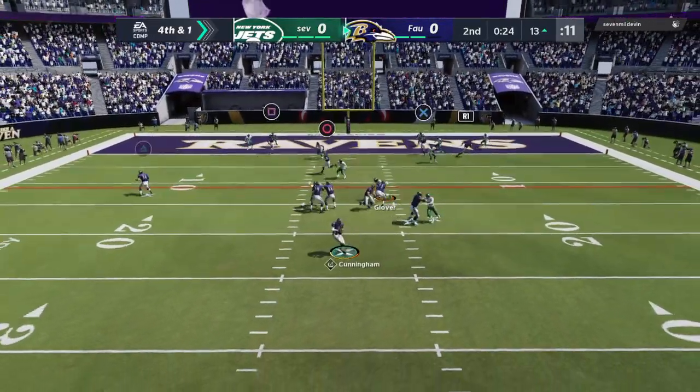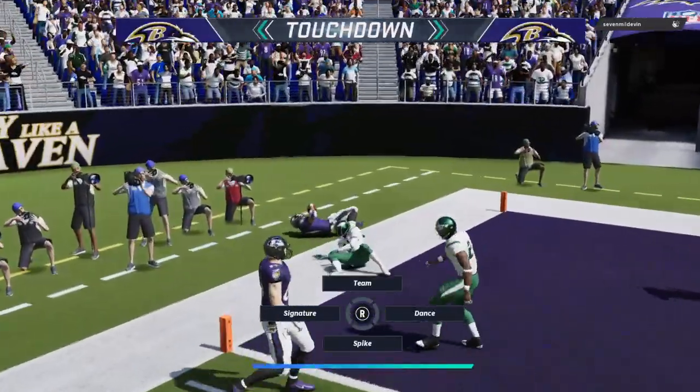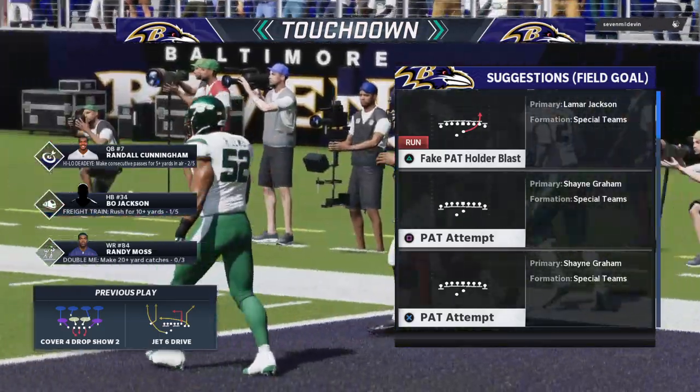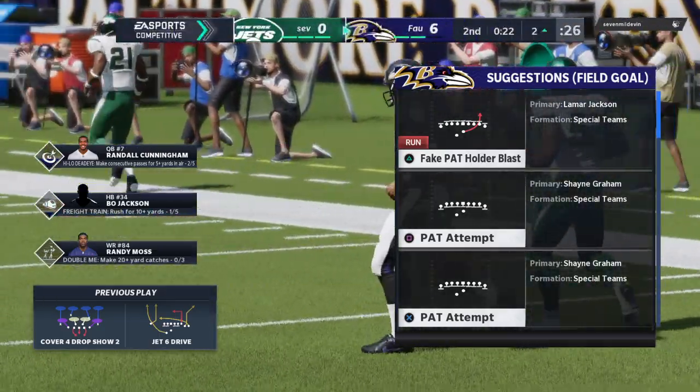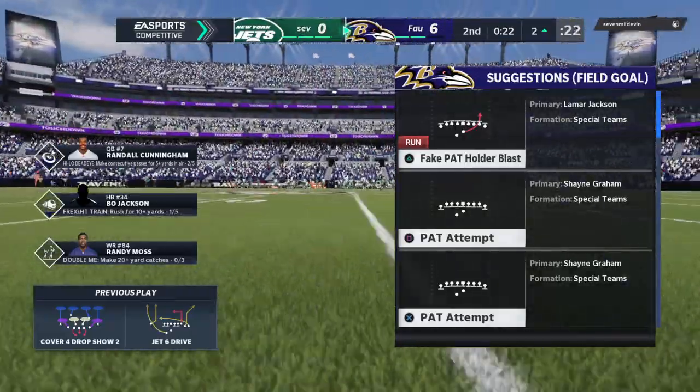On 4th down, Cunningham. Got a man, it's caught for a Ravens touchdown. A great play there to make the grab as his guys are first onto the scoreboard here this afternoon.